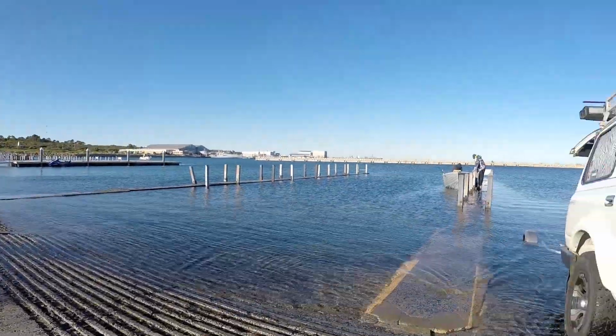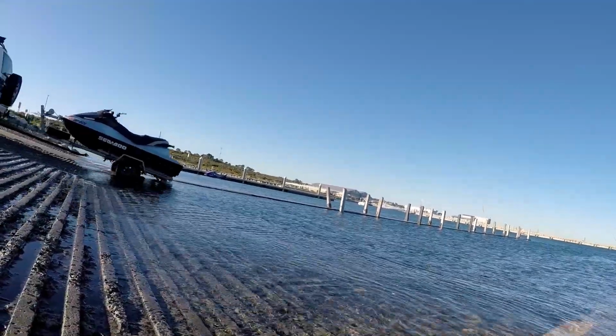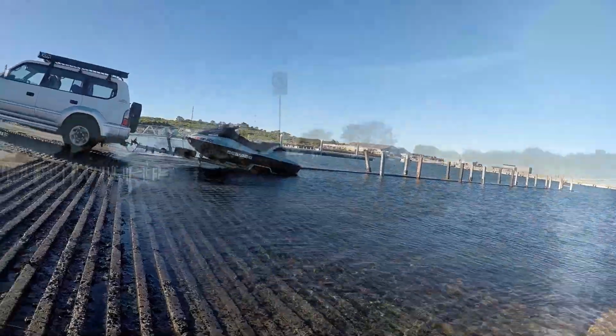Looks like the global warming has got to us. The boat ramps have sunk, or the tide's right up. Time for global warming.